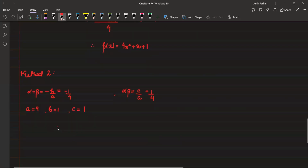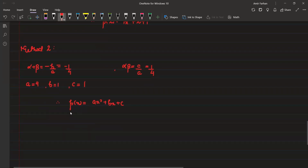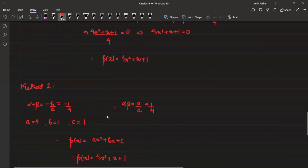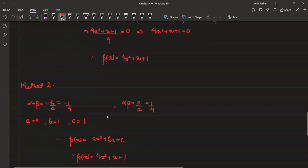Okay. So now we have the general expression for the quadratic polynomial, that is ax square plus bx plus c. You just have to put the values of a, b and c into the expression. So you will get 4x square plus x plus 1. Okay, this is how you will use this expression. So both the methods are correct. You can opt for any of the methods. You will get the marks without any deduction.